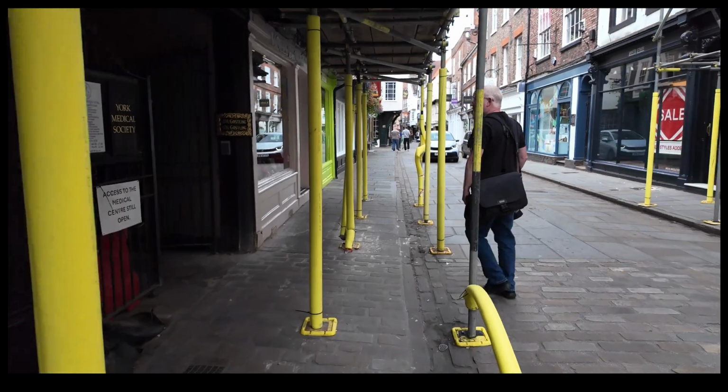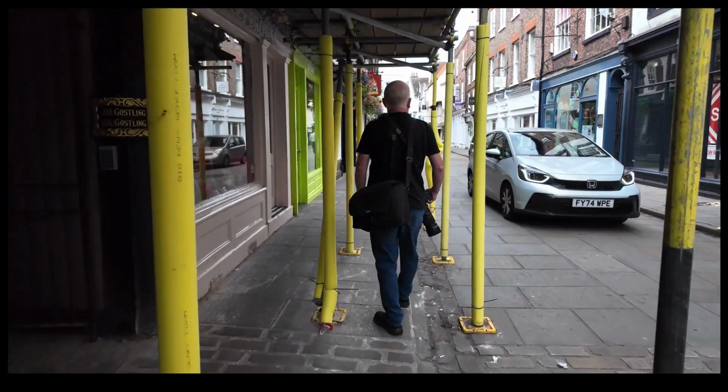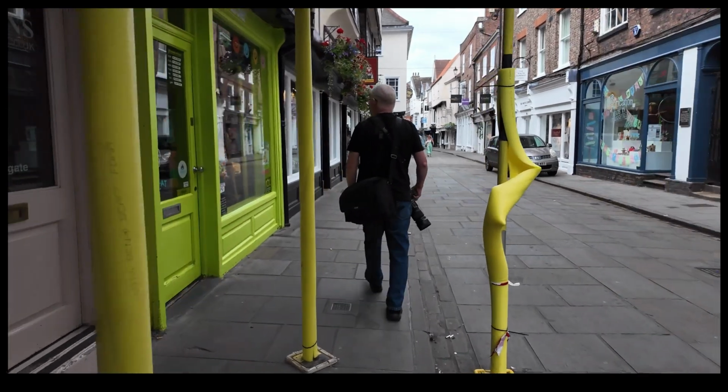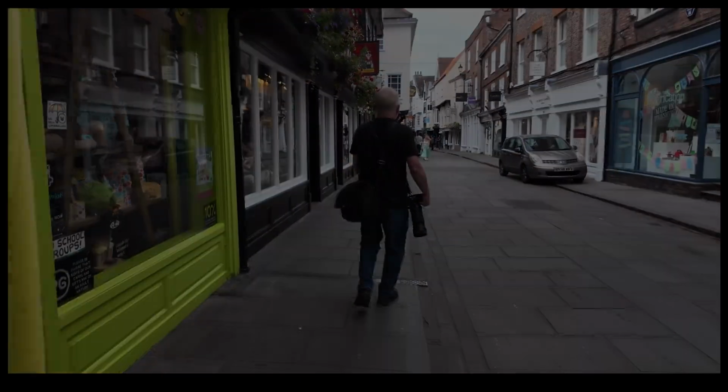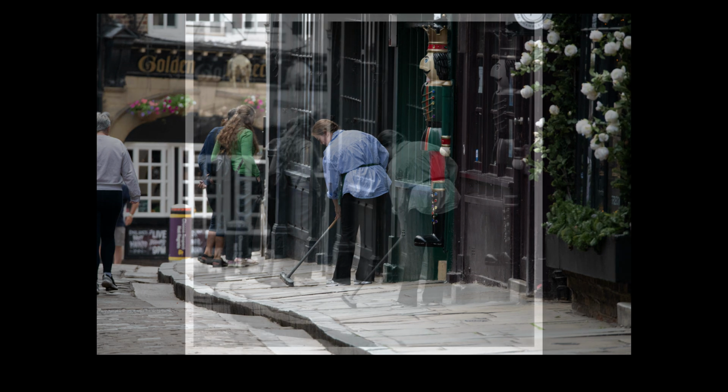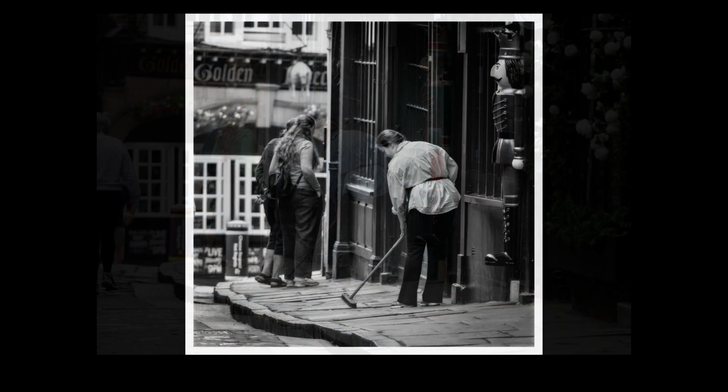Armed now with the 100 to 400mm attached to the Nikon D850, I was now going to home in on situations that I saw in the distance. This young lady was doing the first job of the day, which was a quick sweep.